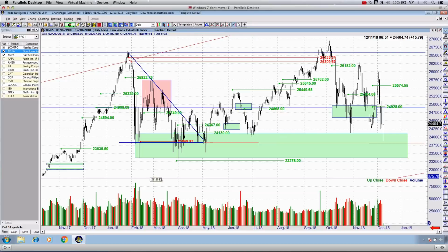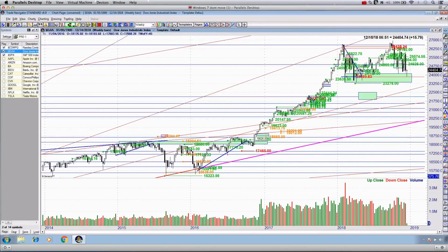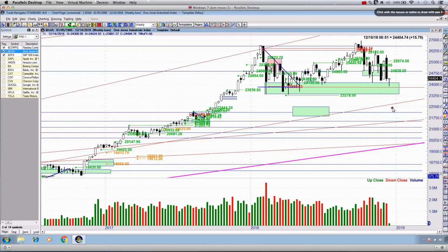So again, as the market remains relatively volatile, with a lot of uncertainty out there, what I can tell you is that as long as we remain above, if I can zoom out and bring this up on the weekly time frame for you, as long as we hold up above 22,500, this market is still technically both macro and intermediately in a bull trend.